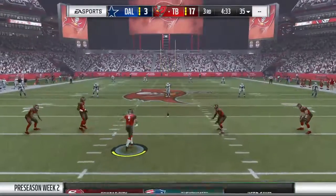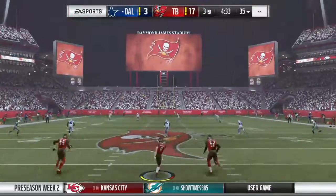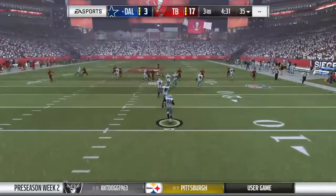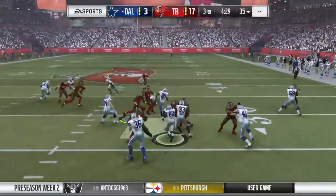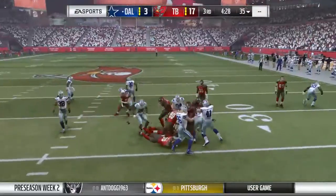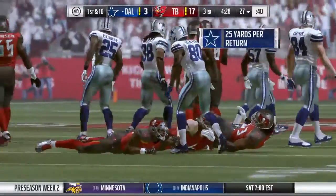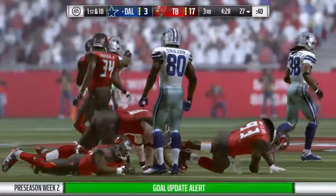Out is the kickoff unit as they run up and send this one away. This is taken at his 4. And he'll take this across the 25. Couple extra yards up to the 27-yard line.